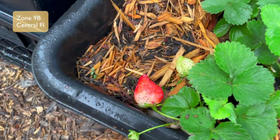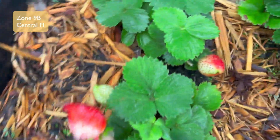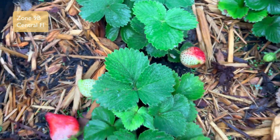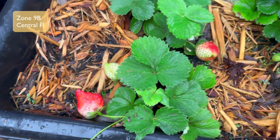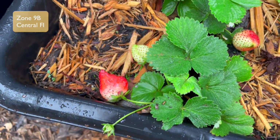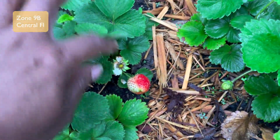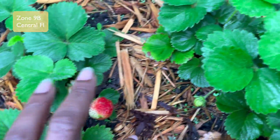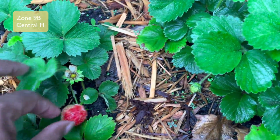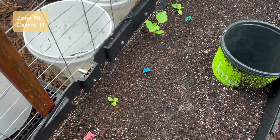Well, look like something got a bite of my strawberry. Bastards. Y'all, it's probably the lizards, because I got a million lizards out here, so that would have been my first strawberry. I'm just gonna leave it on there for now. I don't know, probably should take it off. This one, he ain't looking too good either. Had to check out the cucumber plants.